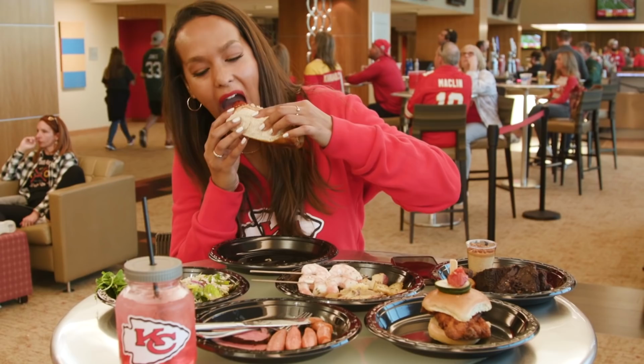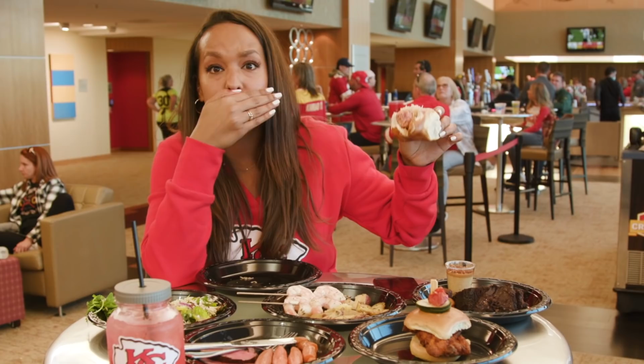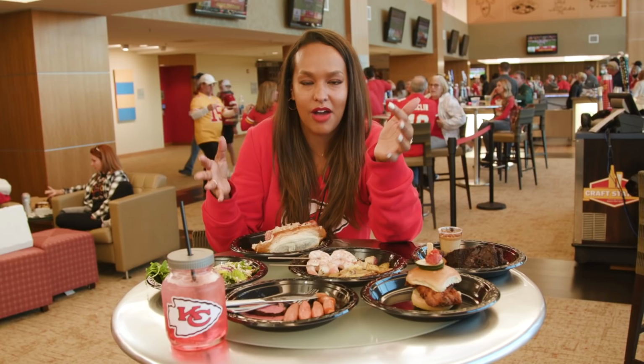That was a big bite. I think there's cheddar inside the hot dog. Yo, there's cheddar inside the hot dog, y'all. I was expecting to take a bite of the hot dog and just taste sausage, but cheddar kind of exploded outside of the sausage, which is amazing, and it's so buttery.